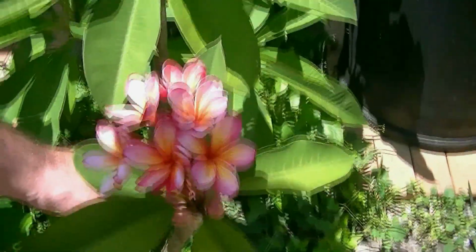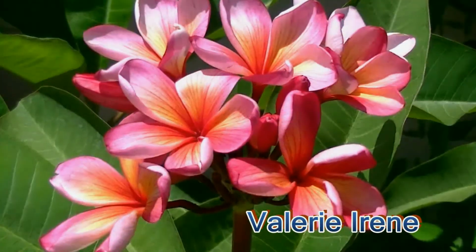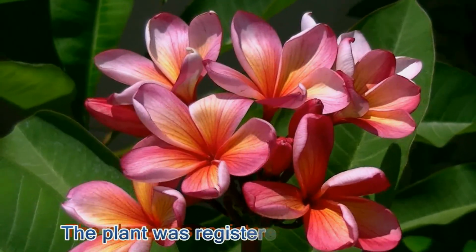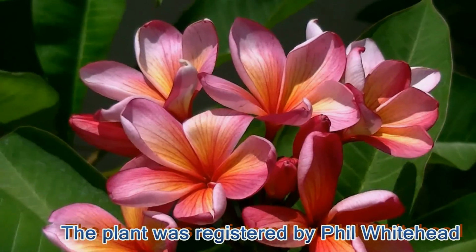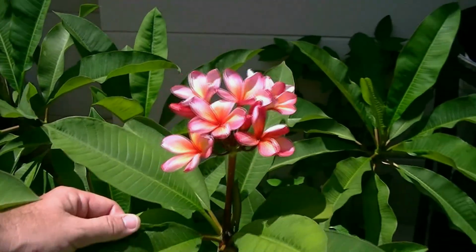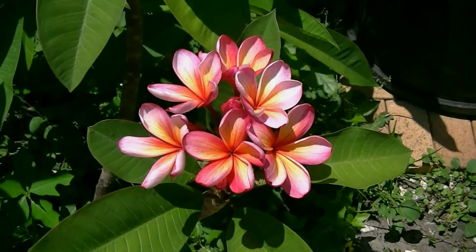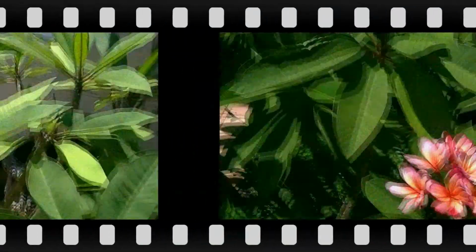This plumeria here is called Valerie Irene. I used to be a member of the Gulf Coast Plumeria Society in 2006, and he was the treasurer. He found this plant down south and registered it in his daughter's name. If you do get into these and you have a unique flower, the Plumeria Society of America will register the plant in any name that you wish. Oh, really? Yes. Oh, wow.